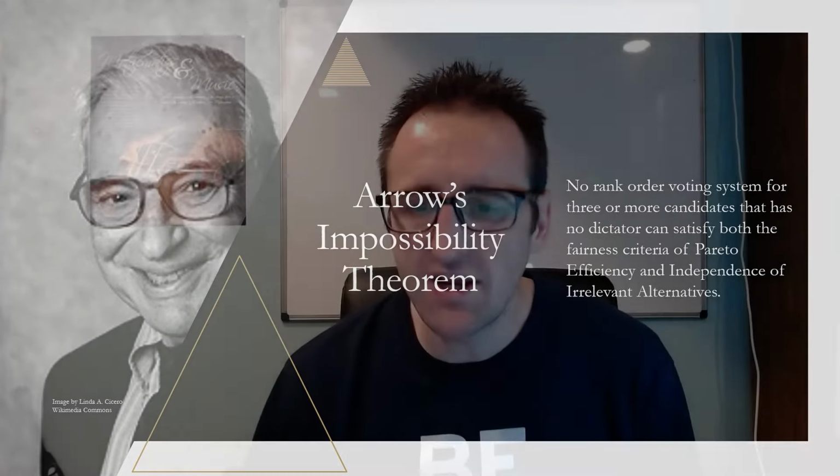Since practically all ranked choice voting methods satisfy no dictators and Pareto efficiency, effectively what this theorem says is that all ranked choice voting methods are susceptible to spoiler candidates of some kind, which is pretty unfortunate. Perhaps equally, if not more unfortunate, is the Gibbard-Satterthwaite theorem.